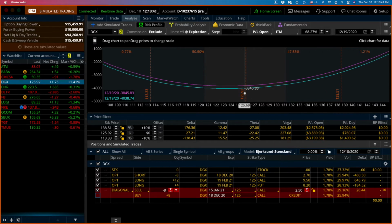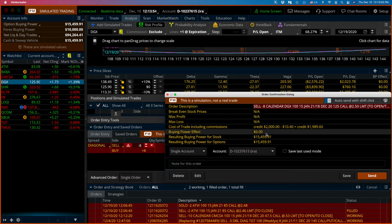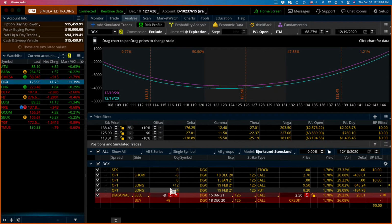And then I like this better because in case there is a strong move in either direction, the ends are kicked out further out. I'm going to create duplicate, confirm and send. I'm going to get $2,000 in credit, but I will alter this in all likelihood. So let's send that off. And I could sell puts if the market falls below 125. Okay, I will come back to that at the end of this session.